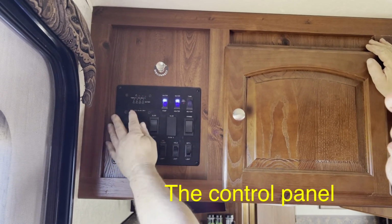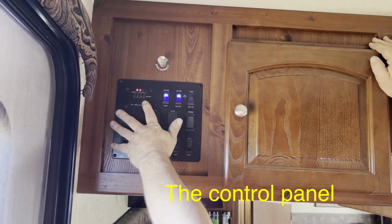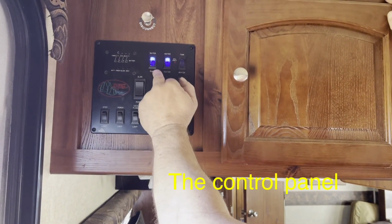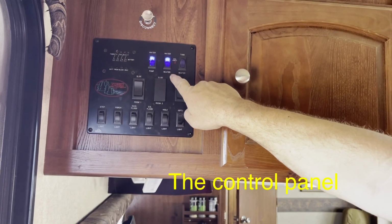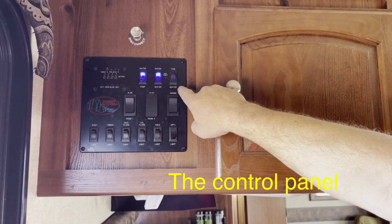Tells me how much water we have in the tank, how much sewer we have in the tank, and how much dishwater we have in the tank. I push these buttons. That's the water pump that runs all the water pressure in the camper. That's the hot water heater. Those are the tank heaters, so those storage tanks don't freeze.